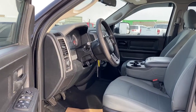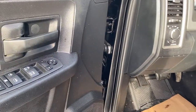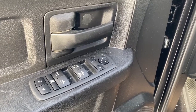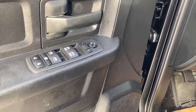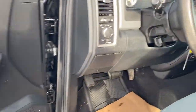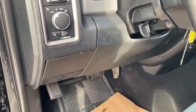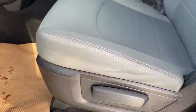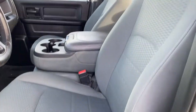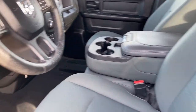We're going to start by taking a look inside the front of the Ram. The driver's door has power door locks, power windows with 2 auto express windows, power adjustable side mirrors, the child lock button, door storage with a cup holder and a door speaker. To the left of the steering wheel, we have some lighting controls and dials, rubber floor mats on the floor, a manually adjusted driver's seat, a cloth interior, and that center console opens up into an additional seat.